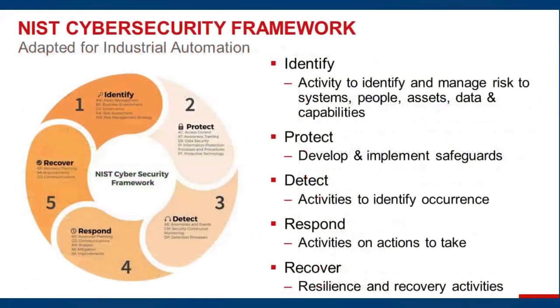In terms of cybersecurity, this work is ongoing, and one framework that's adapted for industrial automation is the NIST cybersecurity framework. Now, although this is a US organization, this framework has been applied throughout the world in different industries and different concepts. The adaptation of the NIST cybersecurity for industrial automation shows you how you would use this framework to produce a system that protects both our digital control systems and SCADA environment from cybersecurity threats.